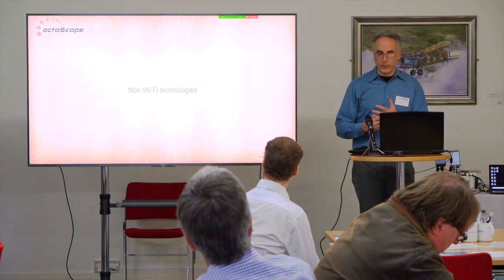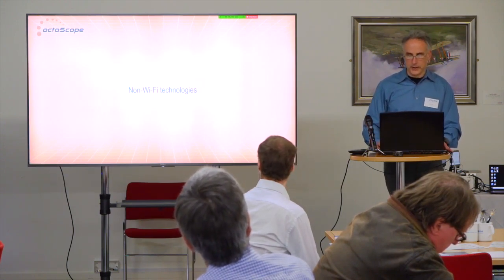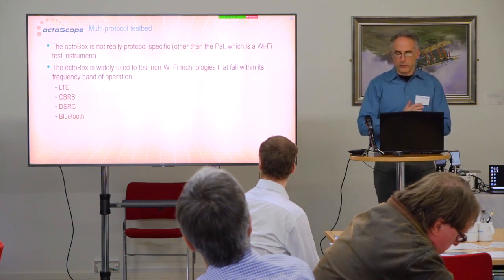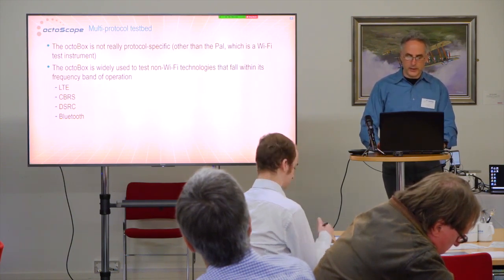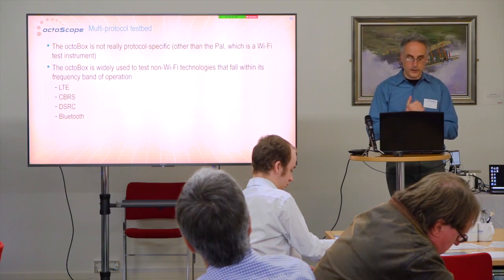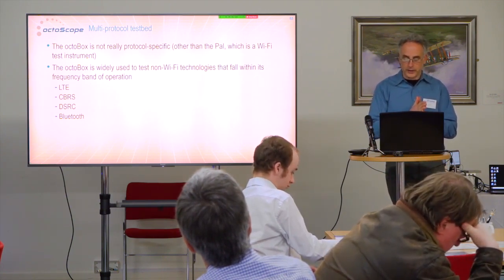So we've talked quite a bit about Wi-Fi in this. We did talk about Wi-Fi in terms of IoT, and I mentioned Bluetooth a couple of times, but one of the important things to mention, and it wouldn't be very obvious from a presentation like the one I just gave, is that the testbeds are not really that protocol specific, other than the PAL, which I've talked about several times. The reason to bring this up is that the testbeds are actually fairly widely used to test non-Wi-Fi technologies.